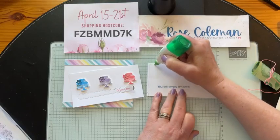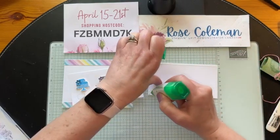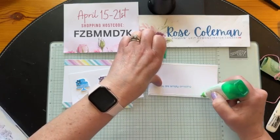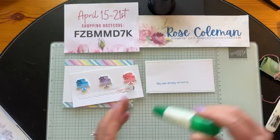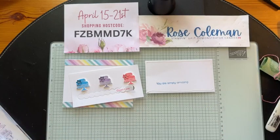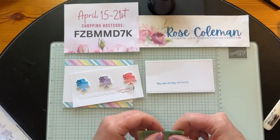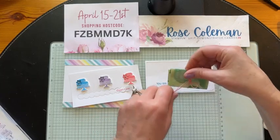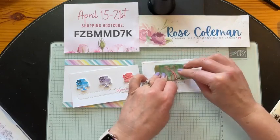And I'm only putting glue on the very outside edge of this bottom piece right here. Now remember, when you get my card kits and you're like, wow, how do I make this card again? This video is your tutorial, okay? So this is your tutorial. You come back to the video, you can rewatch, pause as many times as you want to show you how to put this together. So here we go.